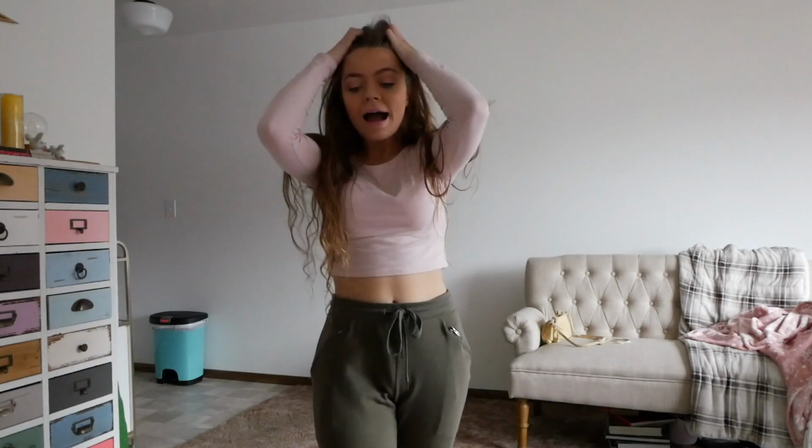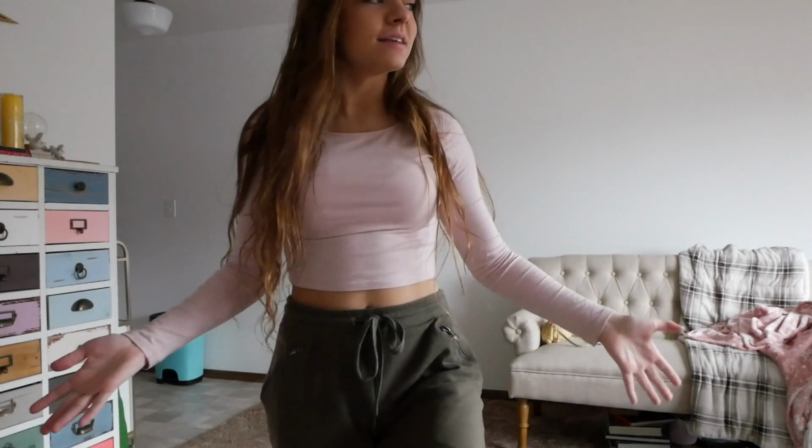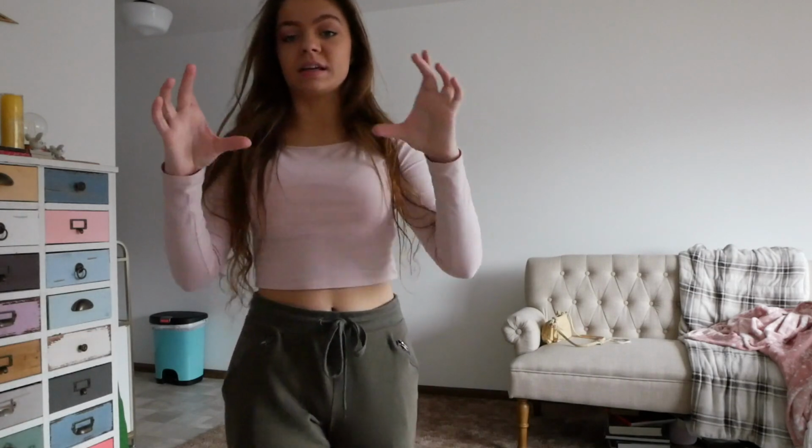My apartment. I need to clean it. It's messy. It doesn't look messy because I put my camera in an area where it doesn't look as bad as it actually is, but to me, it's bad. And if I move the camera at any other angle other than this angle, it'll look bad.